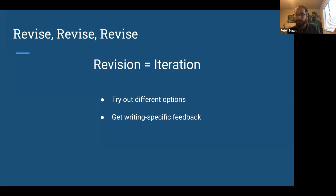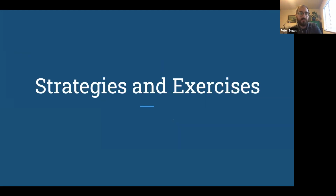So that's what I have for a general overview. I figure we can use the rest of our time to go through some strategies and exercises. And the way we're going to do this is I think the panelists are going to share out some Figma files.